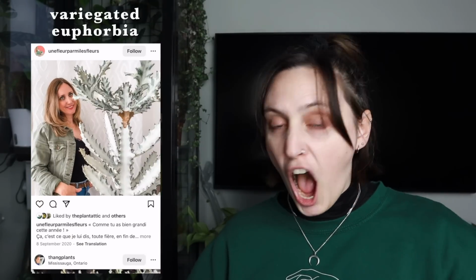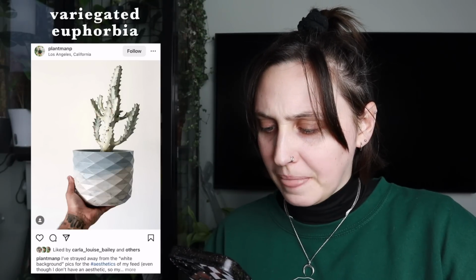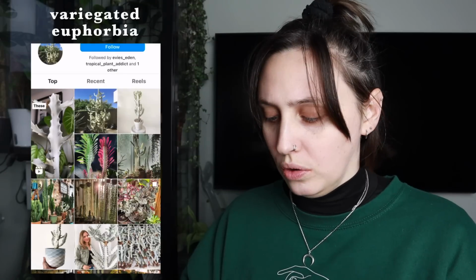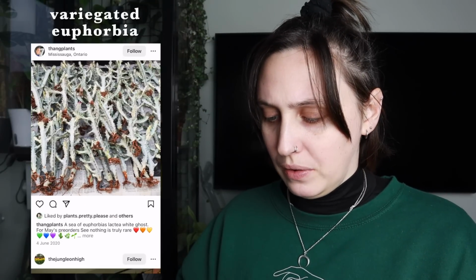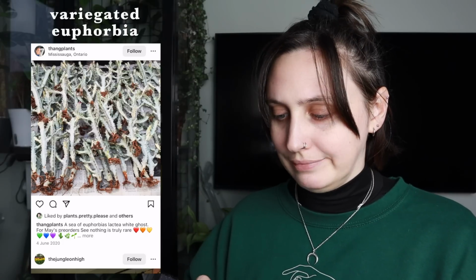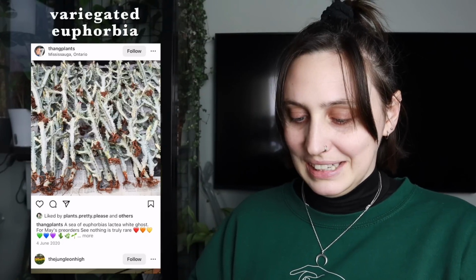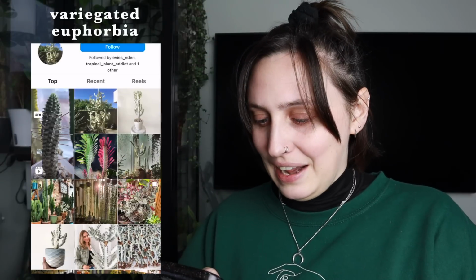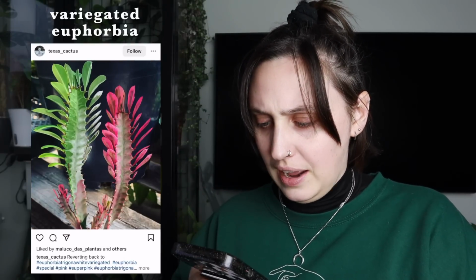Look at that. Oh my god. It's so pretty. And you can see the spots where it has a little bit of green in there as well, which I think is cool. I mean, it might not be for everyone, but this person has a lot in Ontario. You want to send one to the UK, please? Thanks. Anyways, I think they're cool.